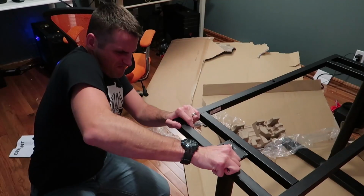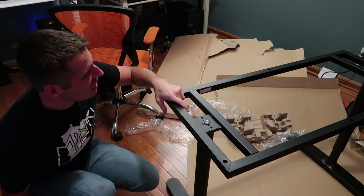Oh, the instruction manual. Who needs that? All right, we're getting somewhere. I'm gonna say add the tabletop.